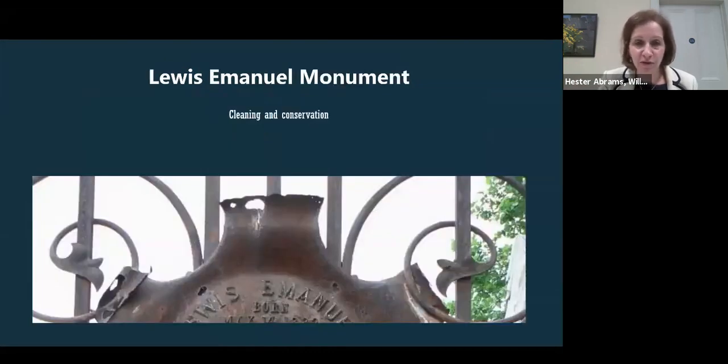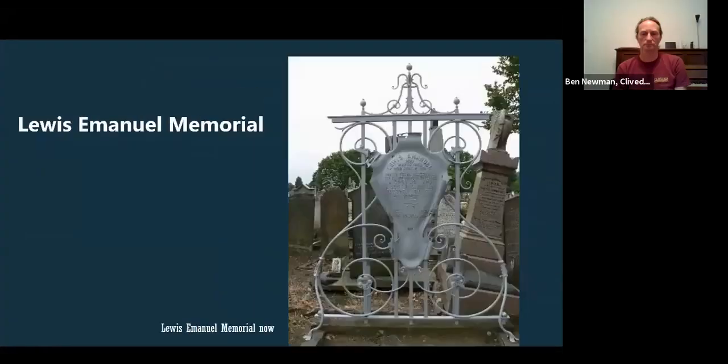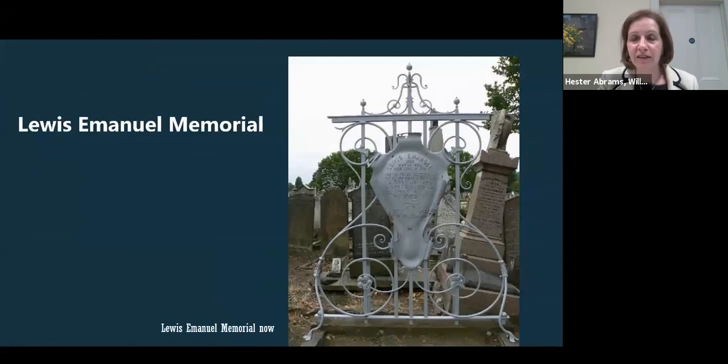Here you're just showing some images of the rusting, the deteriorated edging, and the foldings of the scroll. Let's quickly go back to what it looks like now. You can actually see the shape of it. It's a sort of arts and crafts style with this shield. We don't know why this memorial was chosen. We don't know what its provenance is. We don't know who made it. But some interesting things. Just tell us what Alex found.